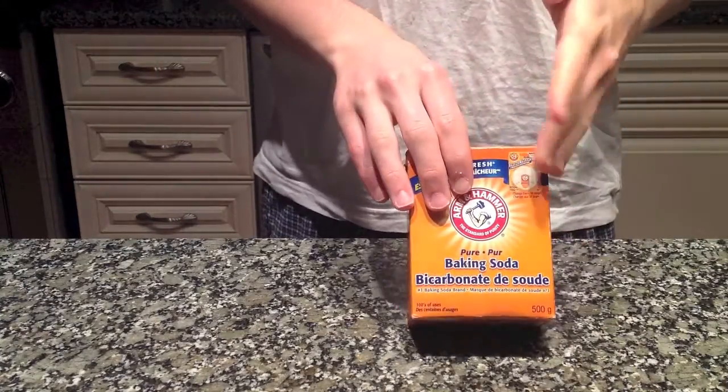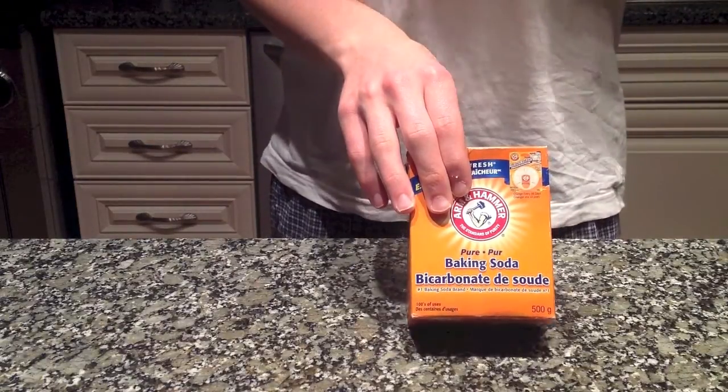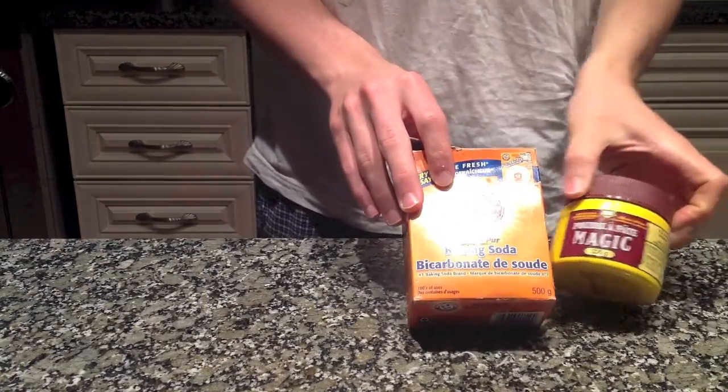But yeah, it just goes to show that many of these ingredients can be used in various different ways, and that they're not just ingredients, there's science behind them. And so I just thought I would show you.